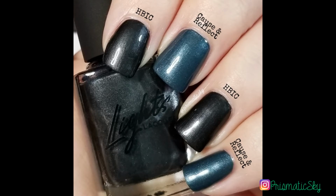And for comparison, this is nowhere near a dupe, but the closest in formula or in the type of polish that I had was SE Cause and Reflect. I think that this would make a really interesting gradient. I might have to try that.